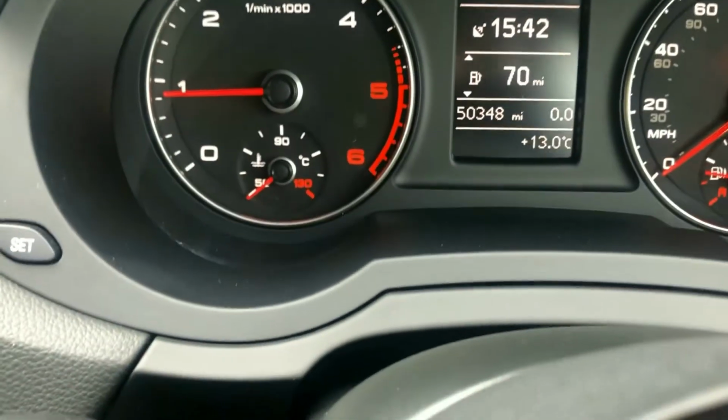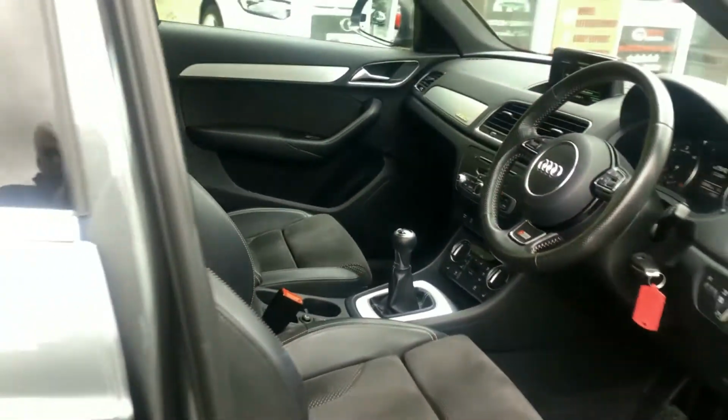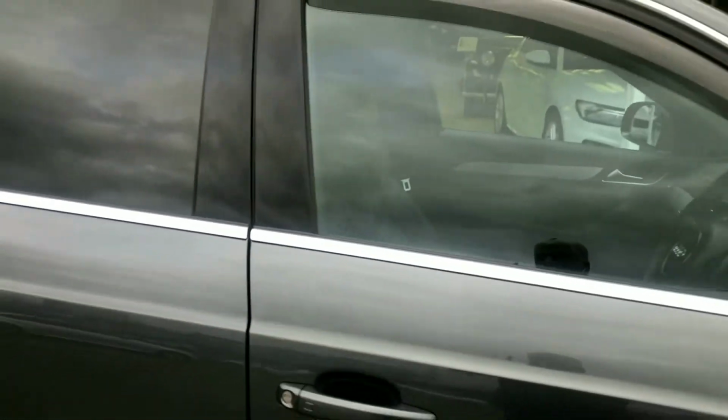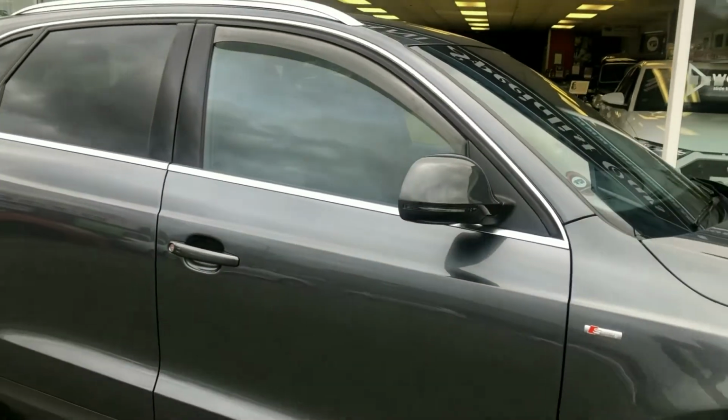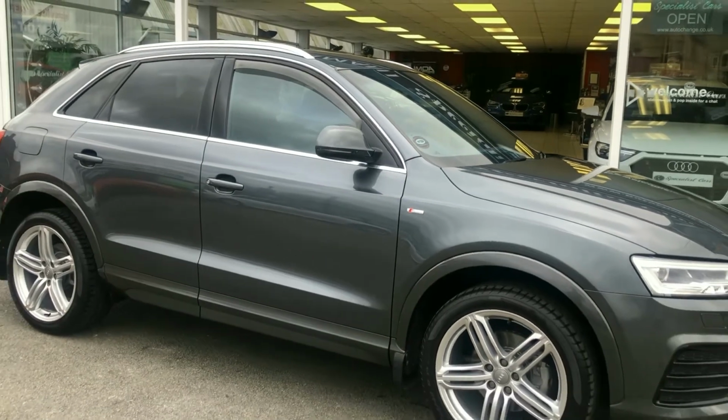Absolutely gorgeous car. Mileage with just 50348, that's what it's done, 50348, full service history, absolutely immaculate condition all round, not been abused, totally cherished by the one owner from new. Of course, we've got 2 sets of keys, complete book pack, full HPI checked and clear.